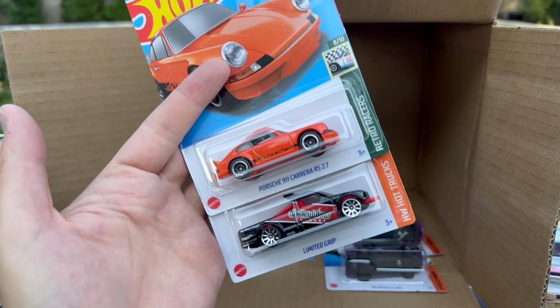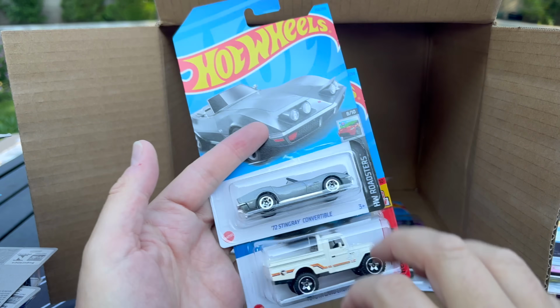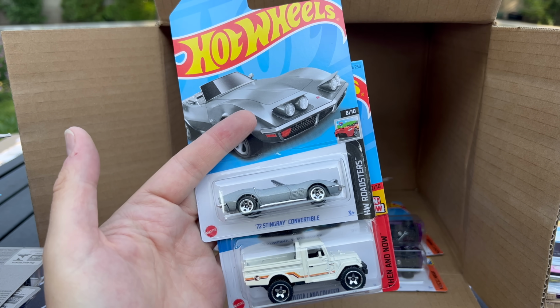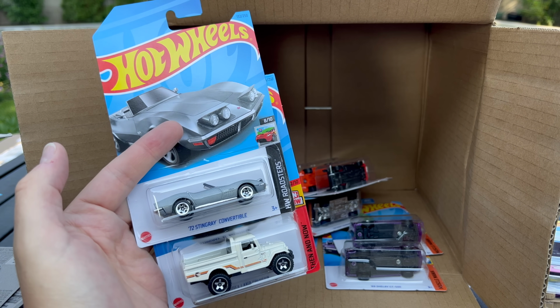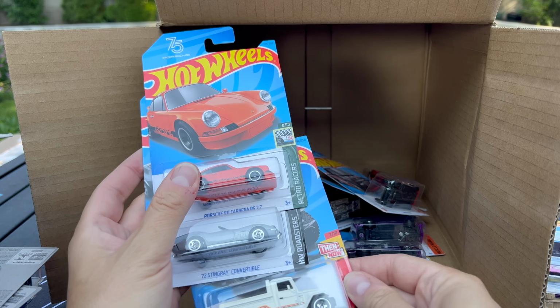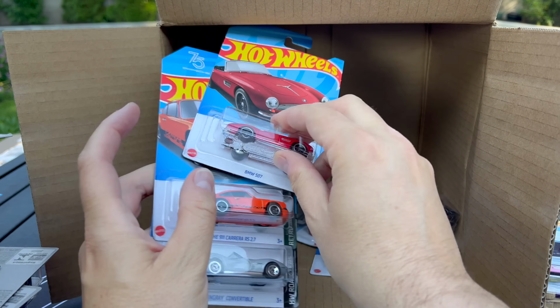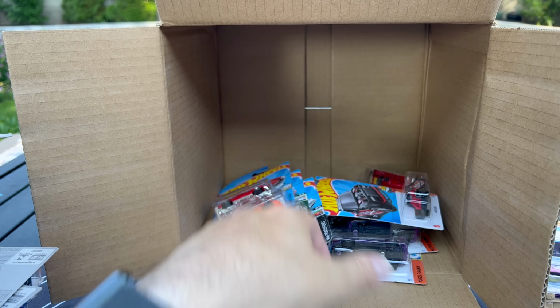Recolor of the Porsche is way up there. Really like the limited grip from Brendan Vituski. Like the recolor of the Stingray convertible. So we get recolor of the... Is there any new models we get? I don't think so. I mean, not licensed, but we get color, recolor. Yeah, 3 recolors of new models this year. That's nice. We'll add those to the pile.